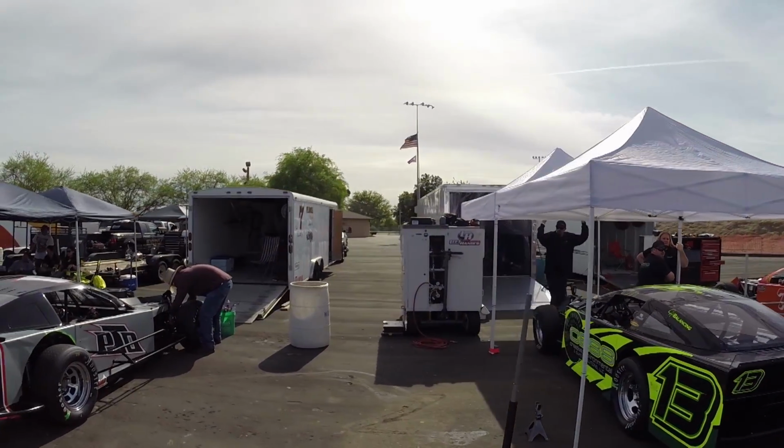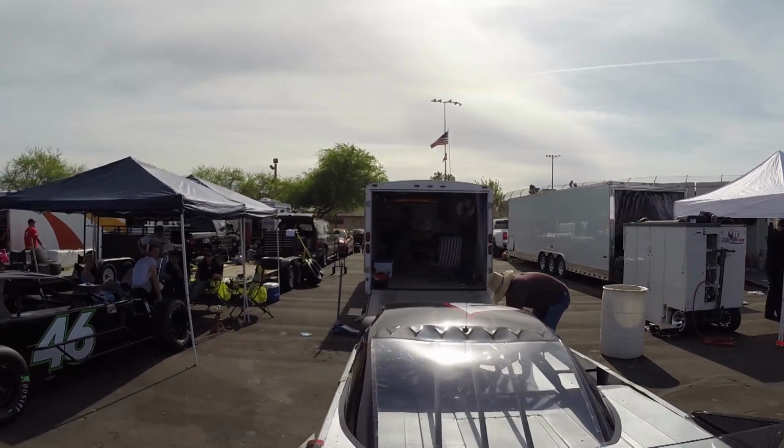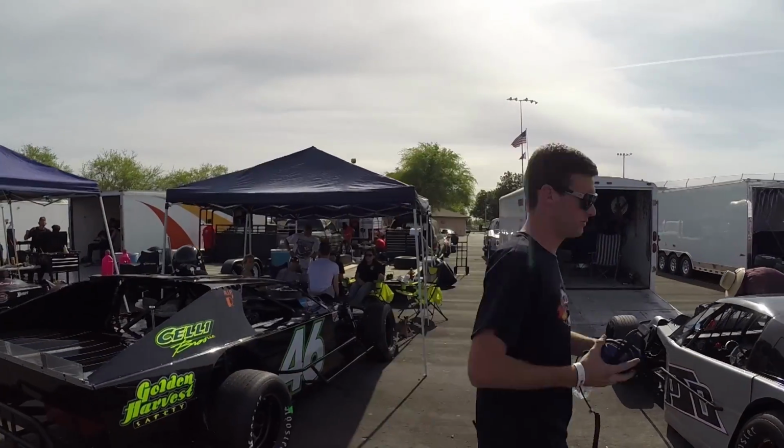We've got drivers this afternoon all the way from Southern California and LA, all the way up to the northern part of California and Sacramento. It's going to be a great race with these cars today.